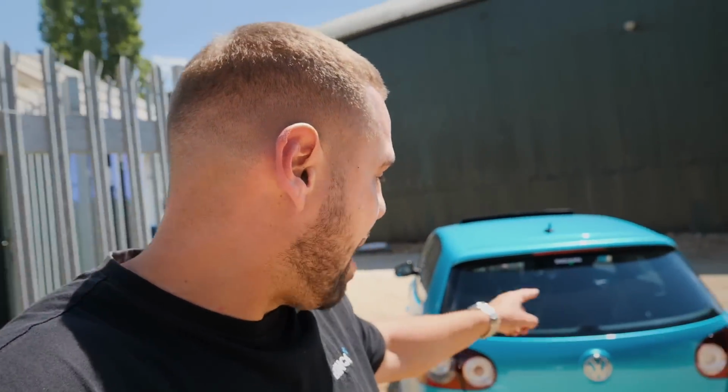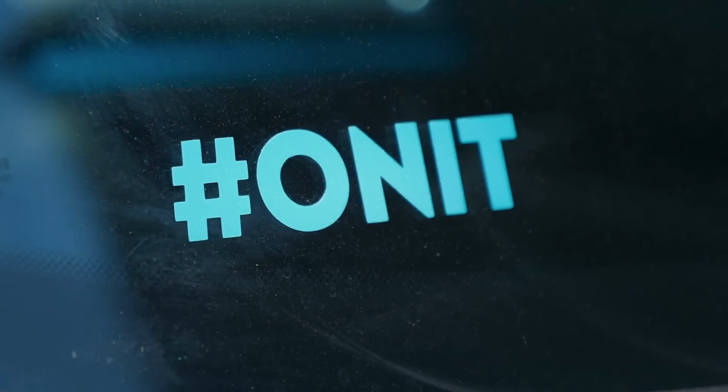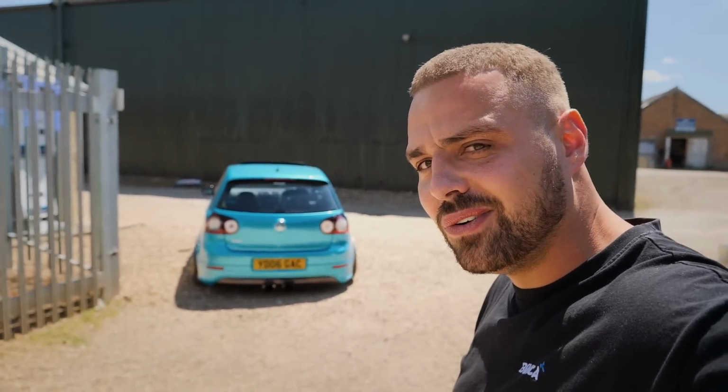Let's go for a little wander through to the back. We've got the same colour wrap on the hashtag stickers as well, just to add to the coolness of this car. Look at that from that angle there.